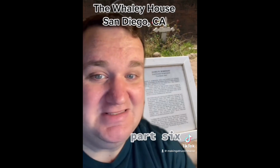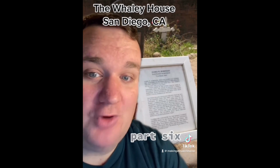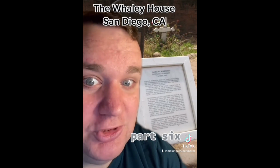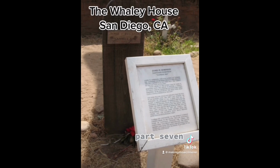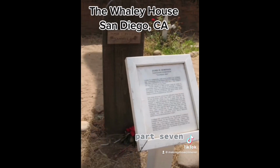Yankee Jim was roughly 6 feet tall, which back then was a monster. The gallows were too short, so he struggled and died very, very slowly, horrifically. Some say he now lingers. Right down the street from the Whaley house, literally like a couple hundred feet away, is a little tiny graveyard where Yankee Jim was buried, where he still rests to this day.